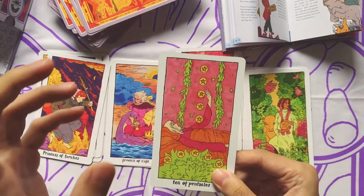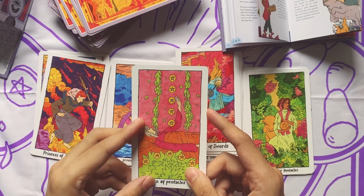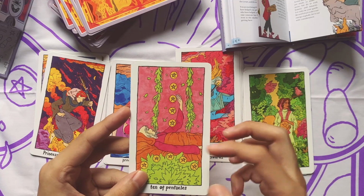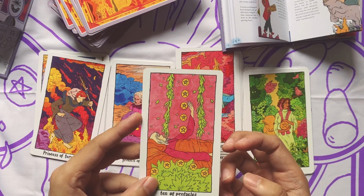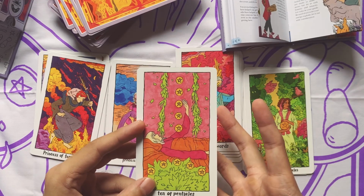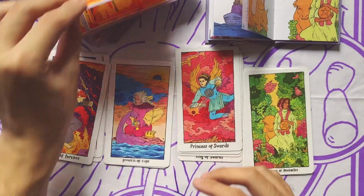The Ten of Pentacles. This is so different, and I really like this interpretation. Oh gosh, I really like this. There is the sense of home with the bed. There is a sense of wonderment, being in their own home, having that kind of contentment, lying down, stability and rewards. Yeah, I see that here.